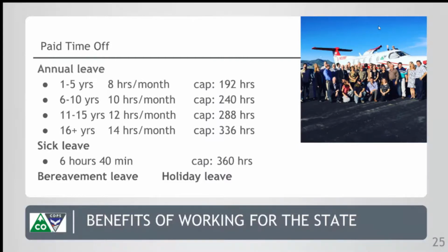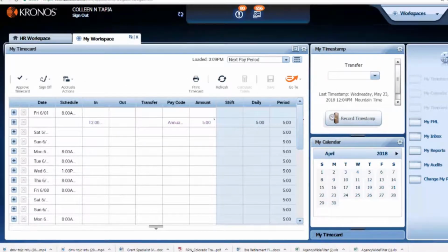Okay, so very quickly, I am just going to show you the Kronos Timekeeper system, which is the system that most CDPS employees will be using to track their time and leave. So a few things I want to say about this system before I get into it.